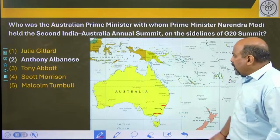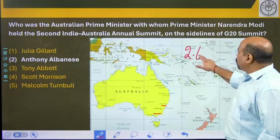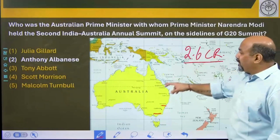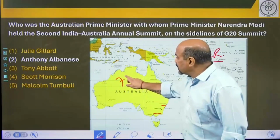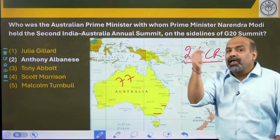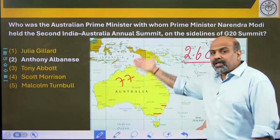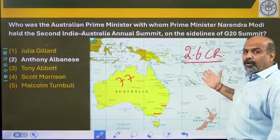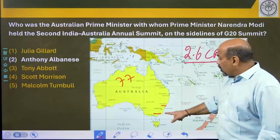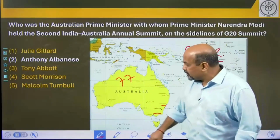Okay. And you will find that Australia's population is just 2.6 crore. And what could be the area? The area of this country is about 77 lakh square kilometers. Beat that. Ours is 33, I'm rounding the numbers. Ours is 33. This is 77. Our population is 142 crores. Their population is 2.6 crore. And of this 2.6 crore, about 85% live in urban areas.